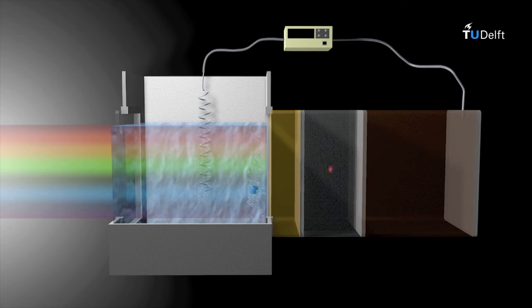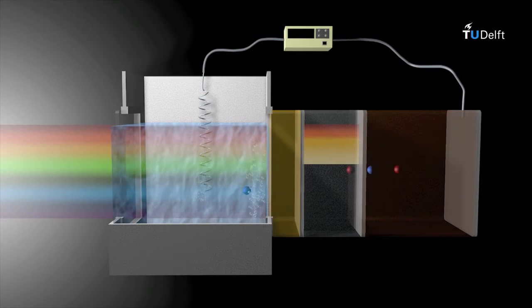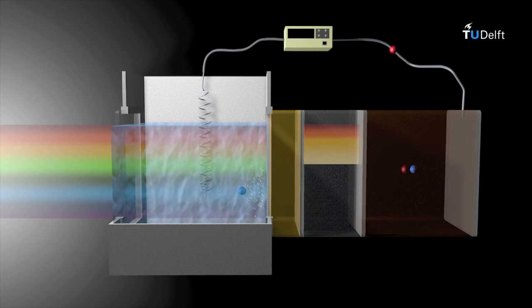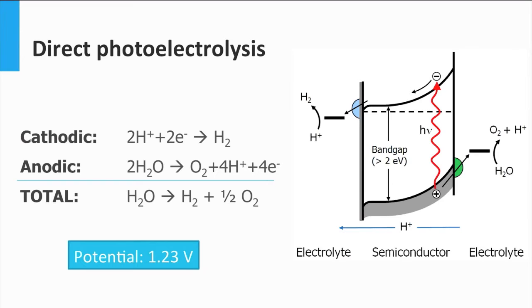To create that electric field, this is coupled with a voltage source, for example a solar cell. The solar cell will receive the transmitted light from the photoanode, creating another electron-hole pair and an electric field that will bring the electrons to the photoanode and the holes to the photocathode with enough potential to drive the redox reaction in the electrolyte, splitting the water molecule into oxygen and hydrogen.